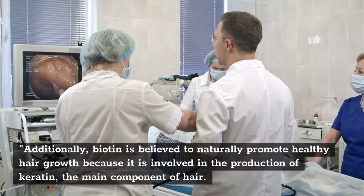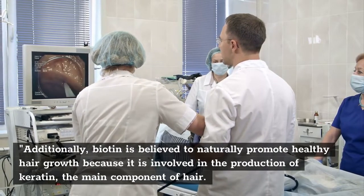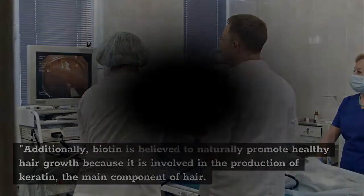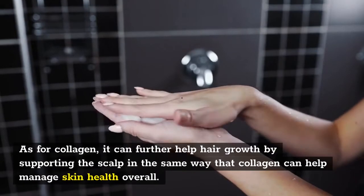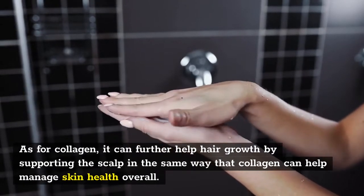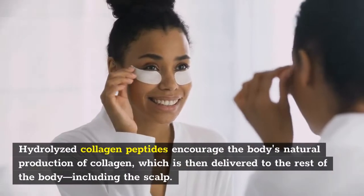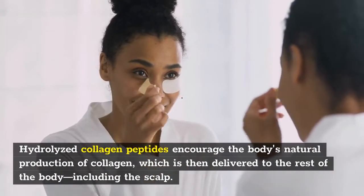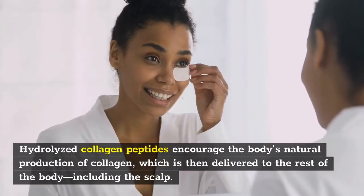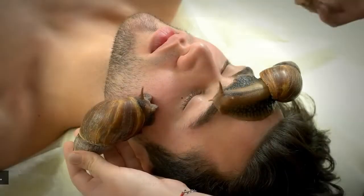Additionally, biotin is believed to naturally promote healthy hair growth because it is involved in the production of keratin, the main component of hair. As for collagen, it can further help hair growth by supporting the scalp in the same way that collagen can help manage skin health overall. The scalp is skin, after all. Hydrolyzed collagen peptides encourage the body's natural production of collagen, which is then delivered to the rest of the body, including the scalp.